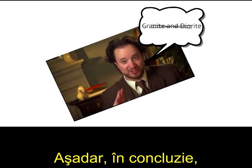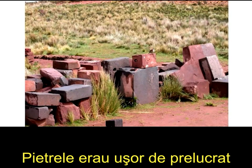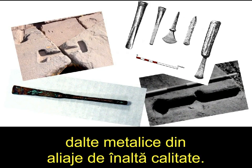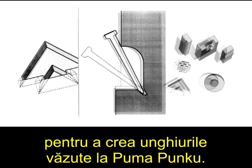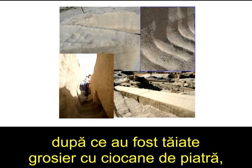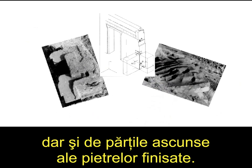So, in conclusion, the stones are not made of granite and diorite. The stones were easily workable with the tools available to the Andean culture, tools which we know included high-quality metal alloyed chisels. These tools would have been more than sufficient to make the angles seen at Puma Punku. The faces of the rocks have been finished using a polishing technique after being rough cut using stone hammers, evidenced by the unfinished stones and hidden areas of the finished stones.